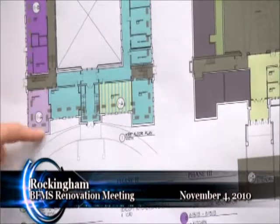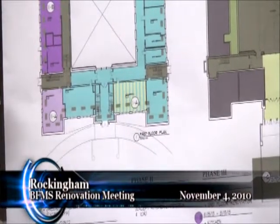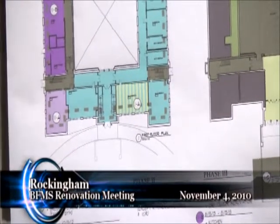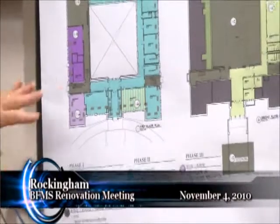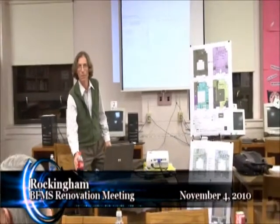But there was one room over here that we said we could keep in play longer, because it's staying as it is. It's just some finishes in there, and it's off of the stairwell that we want to keep open to the students anyway, so they can get in and out of the cafeteria. So we would wait until the very end to do that room.